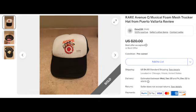After that, we've got an Avenue Q the Musical foam mesh trucker hat. Paid only $2 for this. I was able to get 2 of them. And this is one of those weird content kind of hats that someone's going to collect eventually. This is like the dirty version of the Muppets. And so they would make a musical and they went around the country and in this case, even to Mexico.